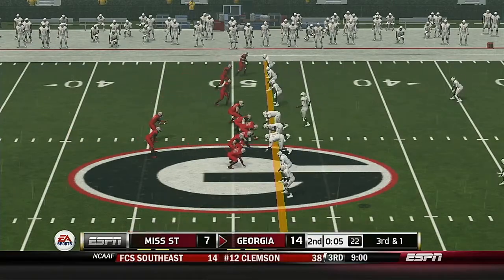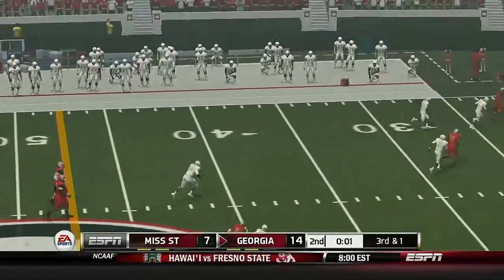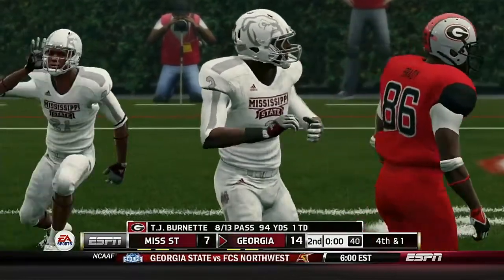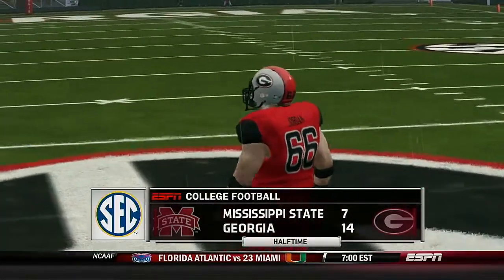One more play now before we hit halftime, so they'll most likely throw one towards the end zone here. He sails it long. Doesn't get there. We've played a half of football here. Georgia's lead is a touchdown.